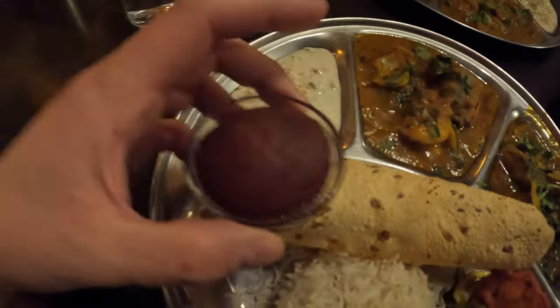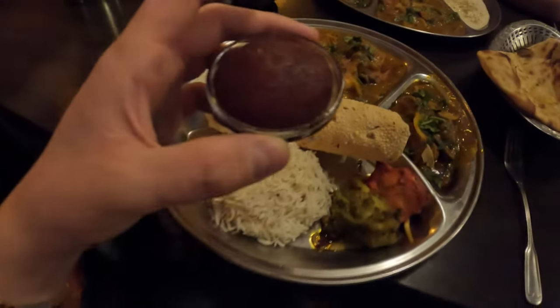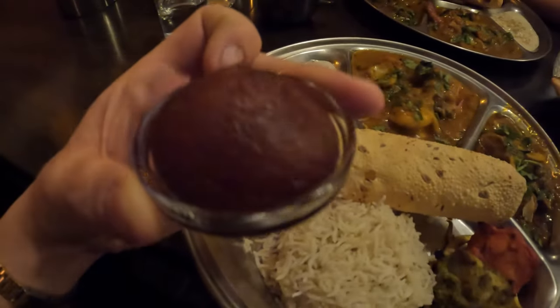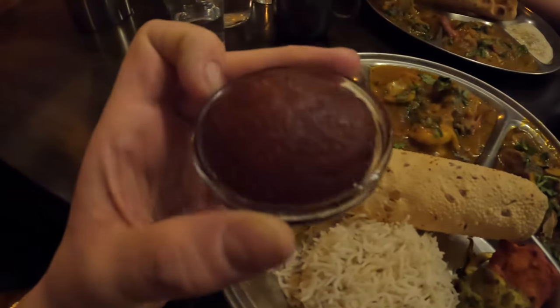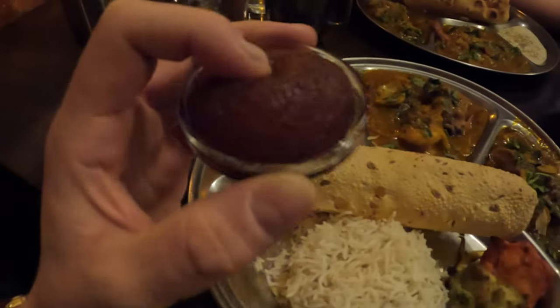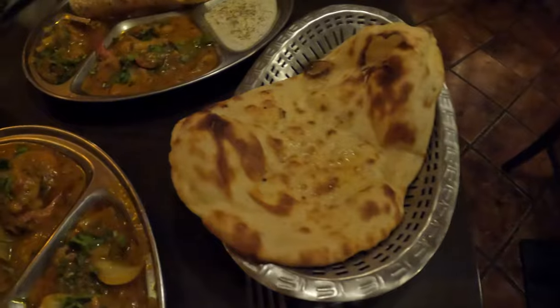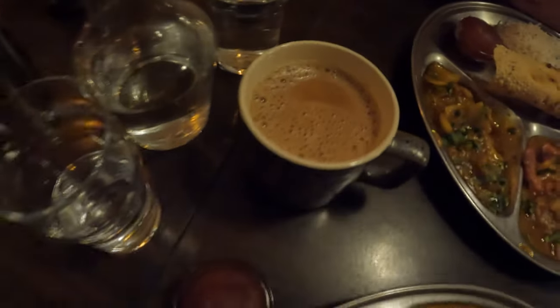Comes with a dessert of gulab jamun, as Dale Phillip would call it, gulab jamun, which is like a milk dessert, like a milk, I don't know how to describe it, a squidgy milk dessert. Got a butter naan here to eat all this with, and then top it off with some masala chai, proper authentic masala chai, different to what I had in the coffee shop earlier. This is the real deal right here.